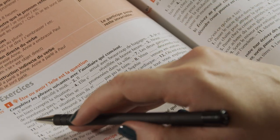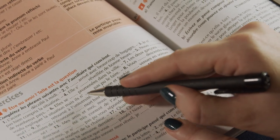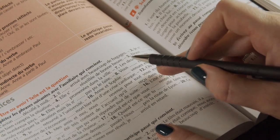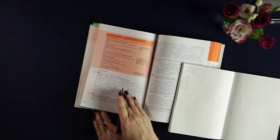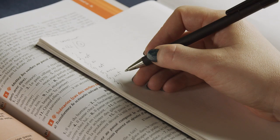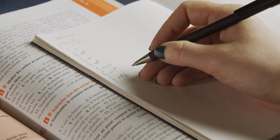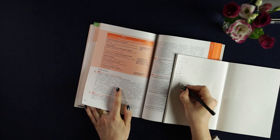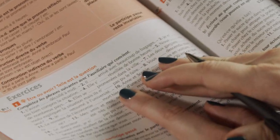Les deux garçons voulut expliquer la situation, mais ils pas pu le faire. So the two boys wanted to explain the situation but didn't know how. So les deux garçons ont voulu expliquer la situation, mais ils n'ont pas pu le faire. They couldn't do it.